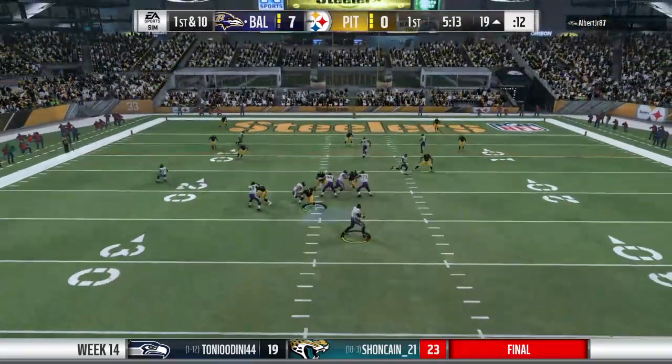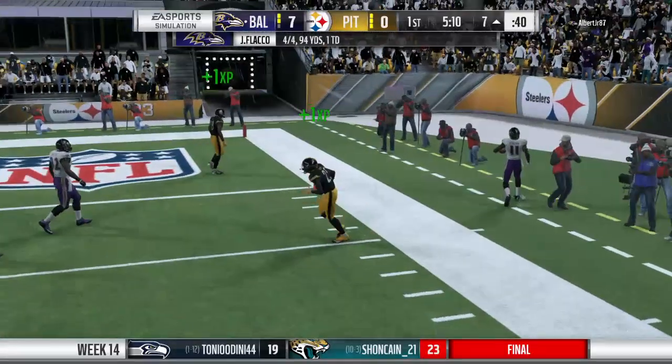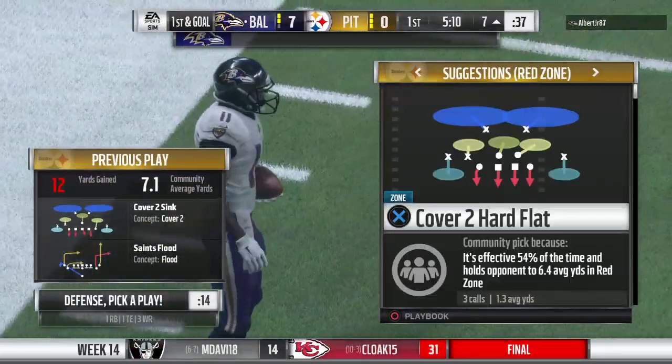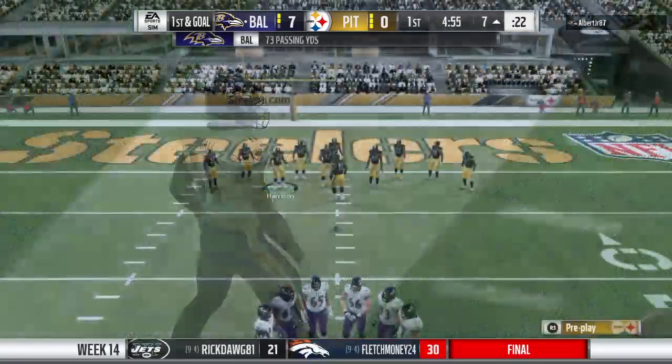They look to throw on 1st and 10 with Flacco. That's complete right around the 8. And he is out of bounds, but not before taking this inside the 10 to the 7. The Raven passing game getting in sync. Another first down.